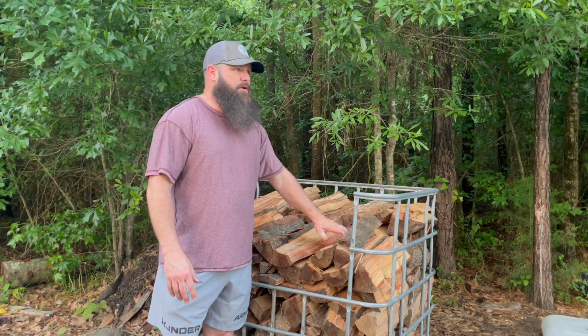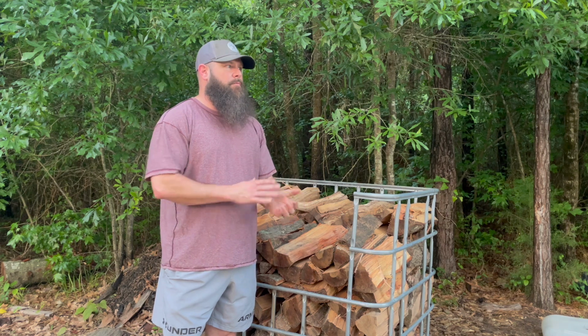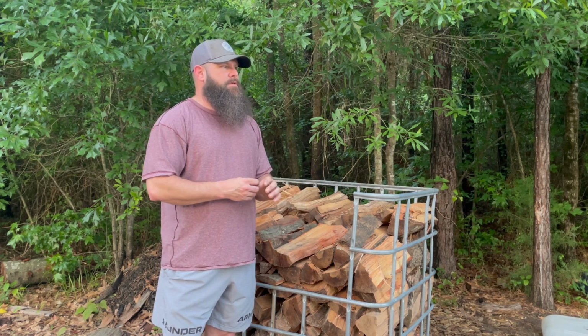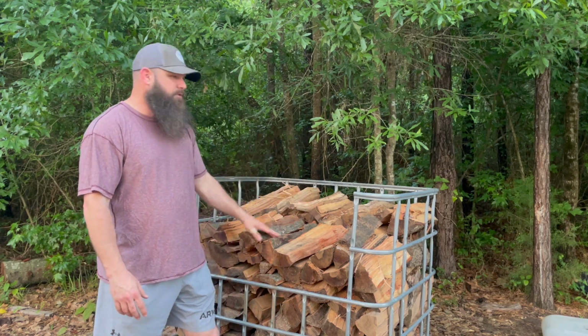I can also take these totes and put them into the solar kiln and let them dry. I can fit 3 of these baskets in the kiln I built. So it does help dry it about 2 months versus a full year. So I found that to be pretty easy. And then I can also put one of these totes in my truck for deliveries. So I found the totes to be pretty easy.